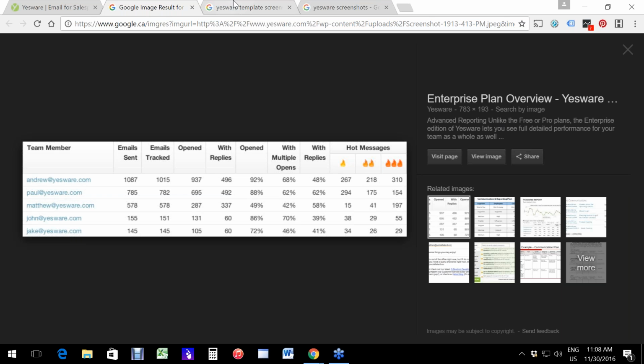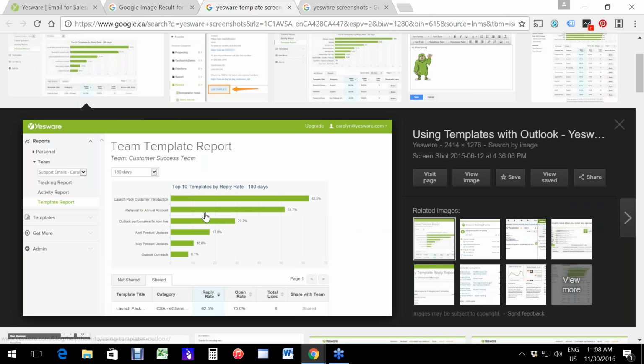For the team, folks that are actually managing a team, team template reports out of Yesware, this is a screenshot, are very useful. Particularly, whether you're a rep or you're leading the team, you want to find out what's working. Who's actually successful at engaging that prospect and inspiring them to actually take a meeting. It's a real skill to learn. It takes a long time. In my experience, it takes about 18 months worth of really solid practice and coaching before you can get someone to be able to do that.